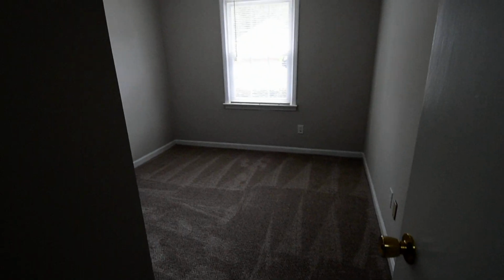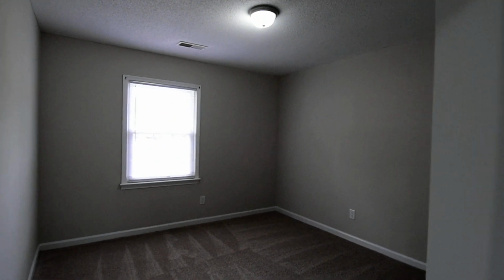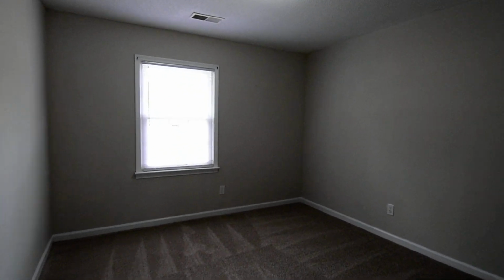And then 3 bedrooms off the hall also. This is first of 3. So you have a small closet opposite the window. A lot of these patio homes have 2 bedrooms instead of 3, so this one does give you that additional space for a guest or an office, or just if you need 3 bedrooms for kids or whatever the case may be.